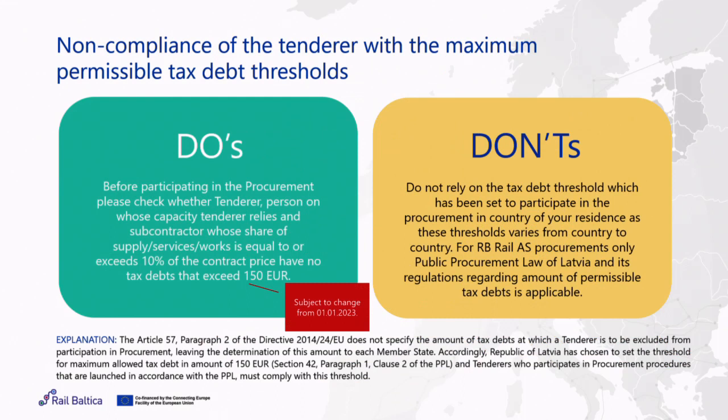And the last, but not the least, what I wanted to update, because this is a topic we are facing from time to time in our procurements, and this is also something that may lead to exclusion of candidates: the tax debt thresholds. At the moment, as we are procuring under the Latvian public procurement law, it is still applicable that if the company has a tax debt in Latvia or in the country of origin of the company which exceeds 150 euros, this company has to be excluded from participation in the procurements.